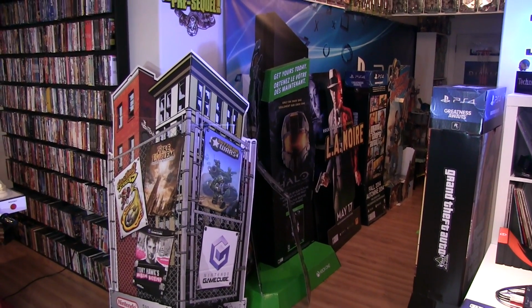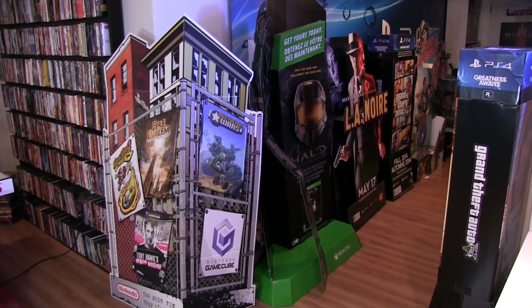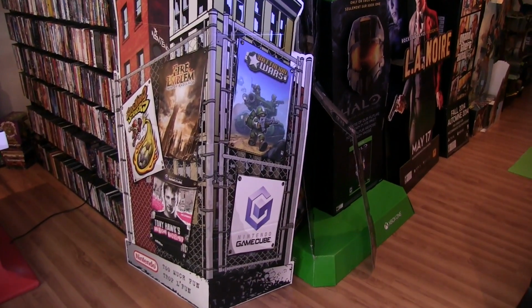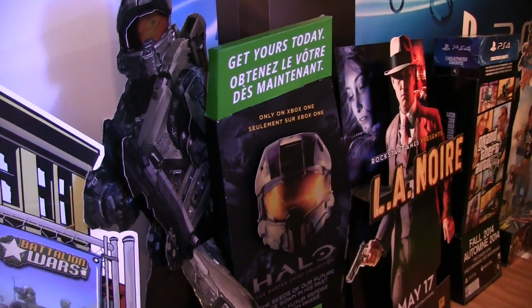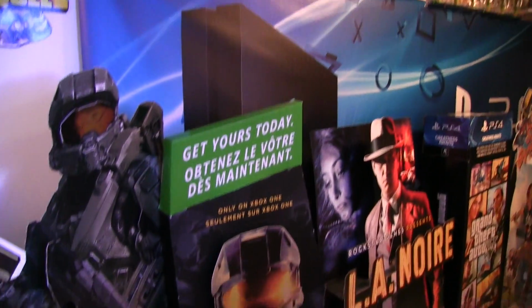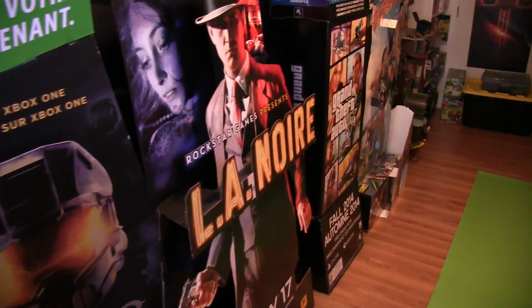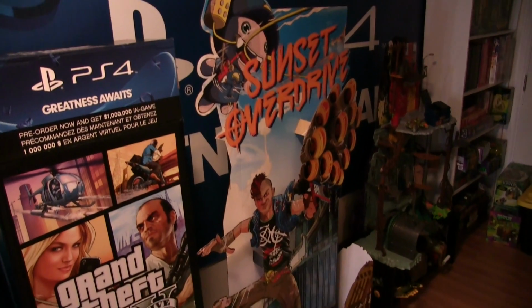Then heading down the hall, kind of to the entrance of the basement where I have my game room, is a wall full of standees. I don't usually have this many out. It looks kind of cluttered. I'm not really into that, but I thought I would keep some out just to show you guys some of the cooler ones. This is an original Gamecube standee, very cool, city scene. The Halo Master Chief standee, which I pulled out of a GameStop dumpster. Again, I did a video on that. In behind there, which I have covered right now, is a huge PS4 banner, which I also found dumpster diving. LA Noire standee. We have Grand Theft Auto, and one of my favorites is the Sunset Overdrive.